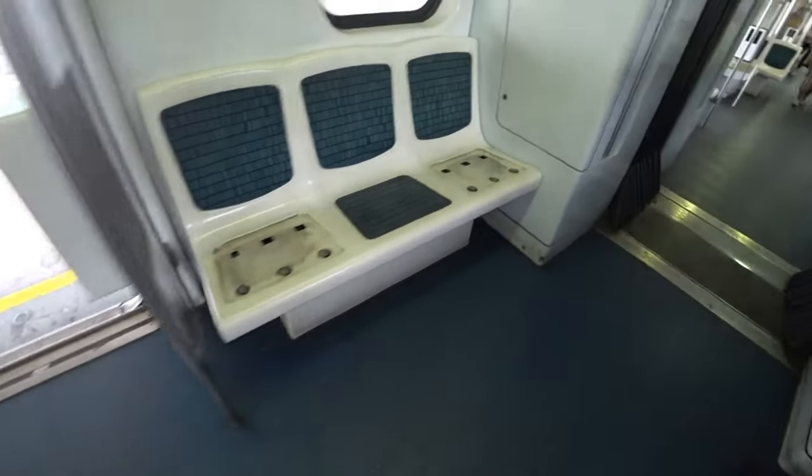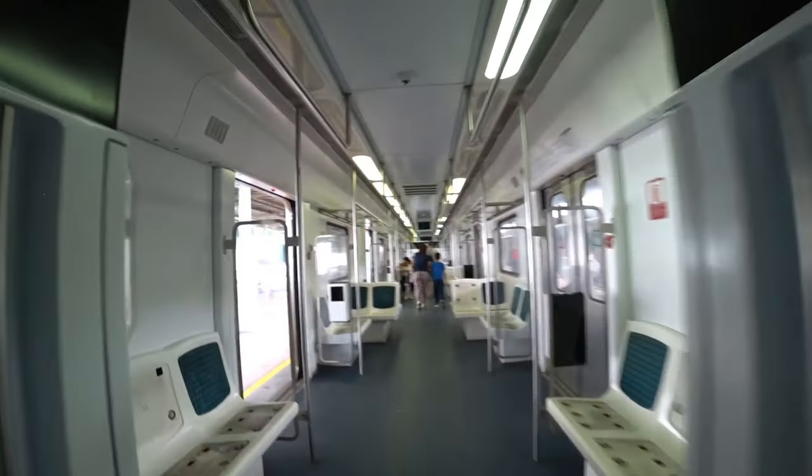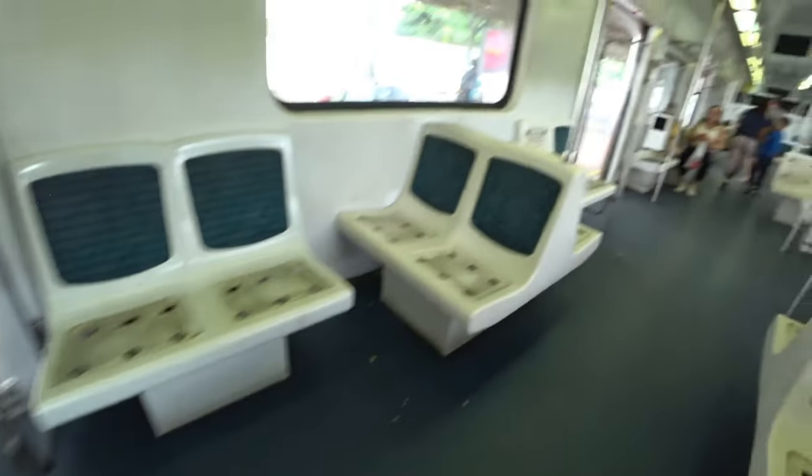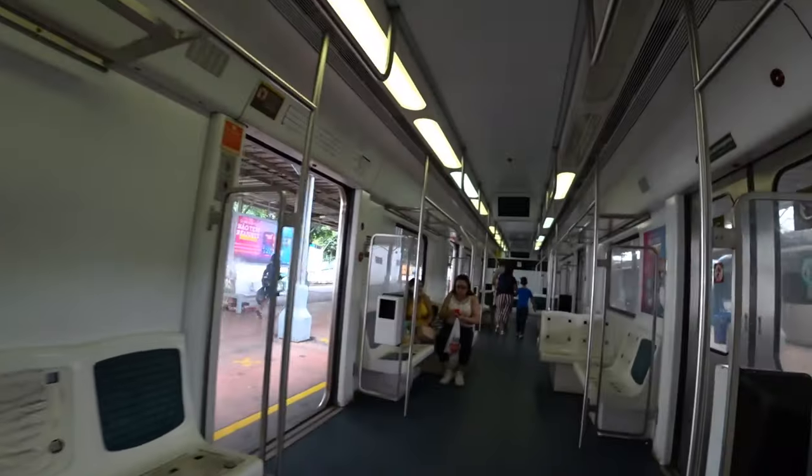Well air conditioned, that's for sure. Not bad looking. Let's have a seat. Maybe I'll go to the end. Some of the chairs are not that great quality. Like, look at that. Someone ripped it off.